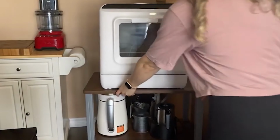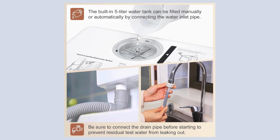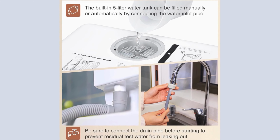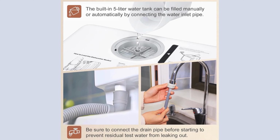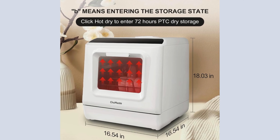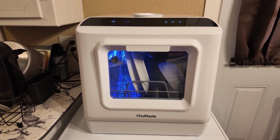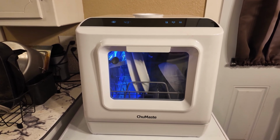Portability is a key benefit of this dishwasher, as it requires no permanent installation. It supports 2 water supply modes, adding water manually to the built-in 5-liter tank or connecting it directly to a faucet. After each cycle, the built-in hot air drying function activates, not only drying dishes but also preventing odor buildup, thereby doubling as a storage cabinet.